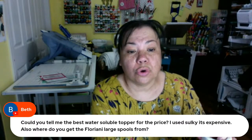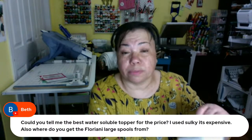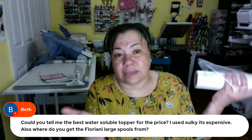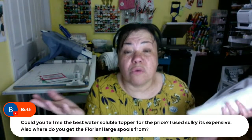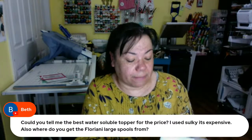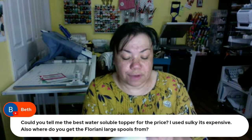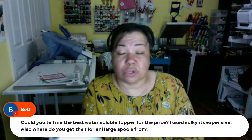The thing is, you are using the Silky, and yes, Silky is expensive, and I'm sure there's a reason for it, maybe. I don't know. But to me, water soluble topper is really the same thing. It may be a little thicker, I don't know, but it works just as good for me. And I get it off of Amazon, and sometimes I get it from Allstitch.com. If you find this on Amazon, I purchased it from Amazon and I use it and it works just as good.